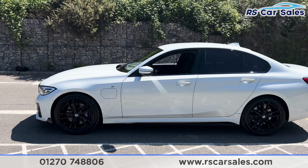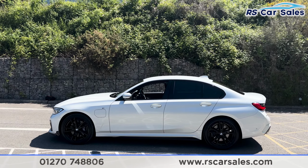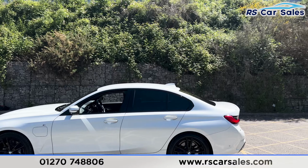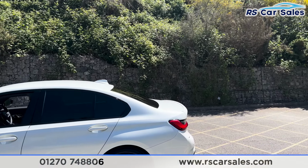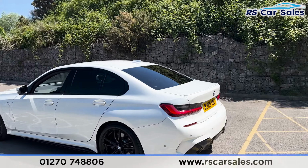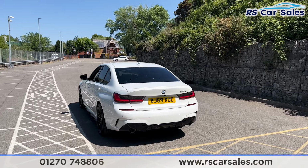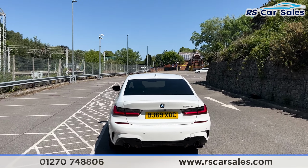We have the gloss black side skirt extensions, the colour coded door handles and door mirrors, black trim around the windows with the privacy glass for the rear passengers. Shark fin antenna up top. We also have the rear spoiler lip just there. We have front and rear parking sensors with a reversing camera. And round to the rear, you find we have the dual exit exhaust. We also have the rear diffuser.